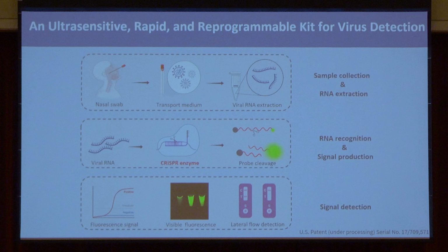Well, that's where my research comes in. I have developed a virus detection kit using a bacterial CRISPR protein. This protein is a tiny detective which hunts down the virus genetic material in a patient sample and tells us if the virus is there.